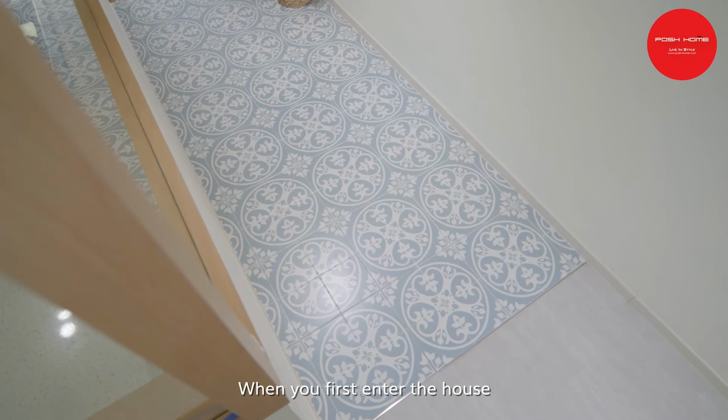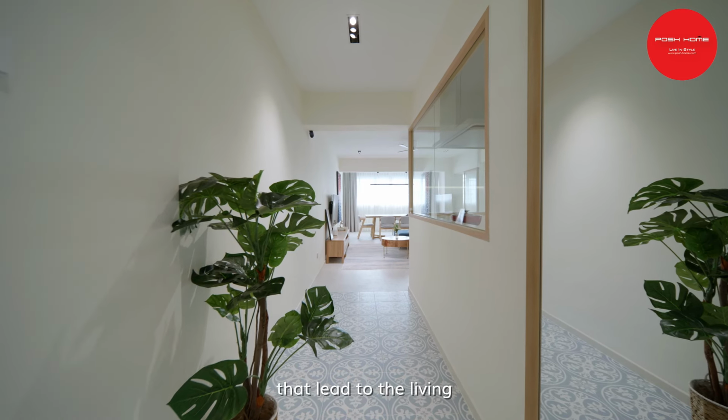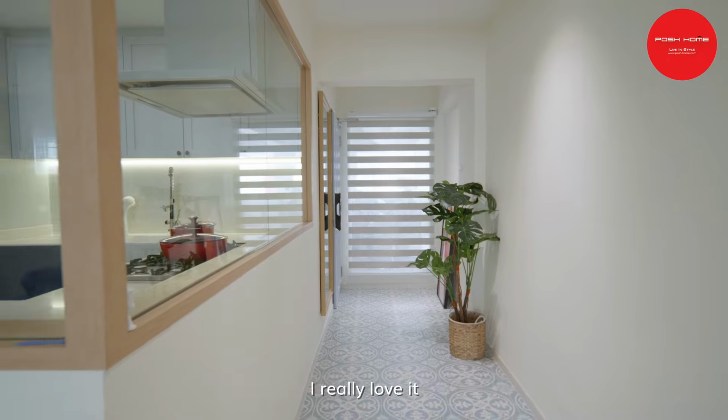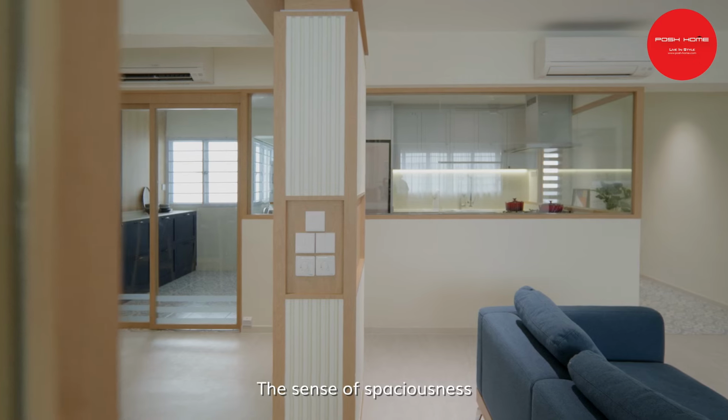When you first enter the house, the foyer greets you with Peranakan tiles that lead you to the living and kitchen area. They are traditional and yet timeless. I really love it. The sense of spaciousness just hits you in the face.